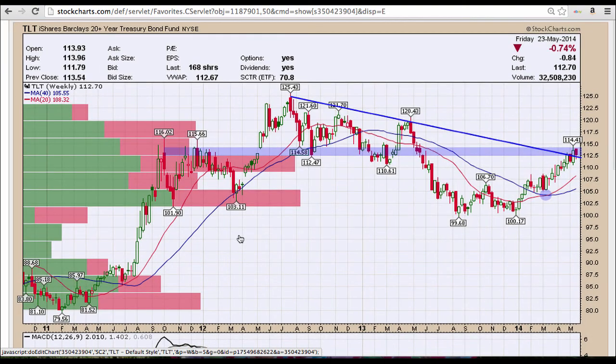The TLT weekly chart, we can see that prices are right above the trend line. We do have some selling volume up here, but for the most part we had a crossover back in February, March, and since then we've just continued to move higher along the upper Bollinger Band, which I don't have displayed here, and we did see a test of this trend line.